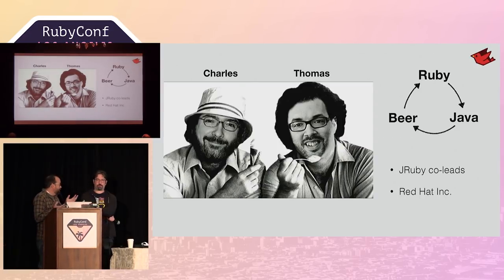I'm Tom Enebo. I'm Charles Nutter. And we're the JRuby guys. We've been working on JRuby combined for like 12 years. Over 30 years, right? Well, combined, yeah. I suppose working together for 30 years, yeah. And Red Hat is gracious enough to employ us to work on JRuby.